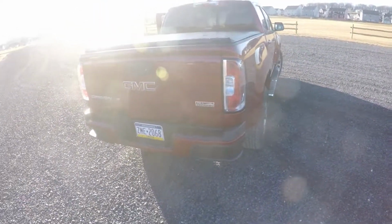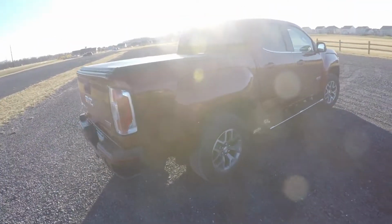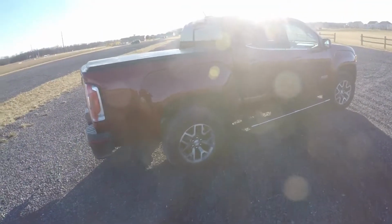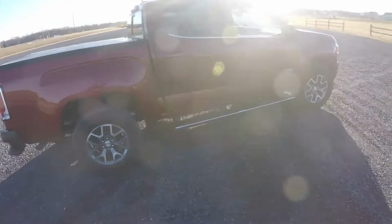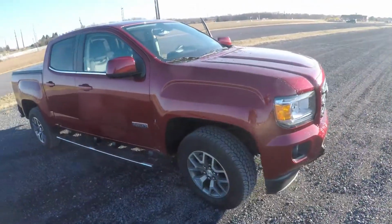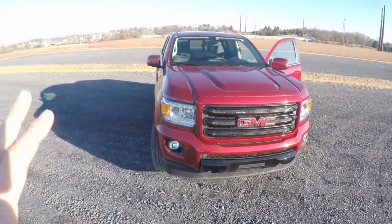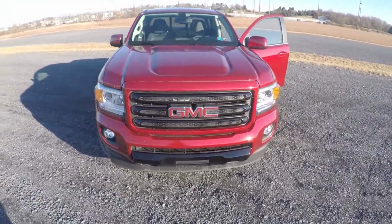I mean, I just drove to get this thing washed, and you can immediately feel how big it is compared to what I'm used to driving. I can't imagine driving a Dodge Ram or a Ford F-150. They're just so freaking huge. This is such a nice size truck in the mid-size segment.